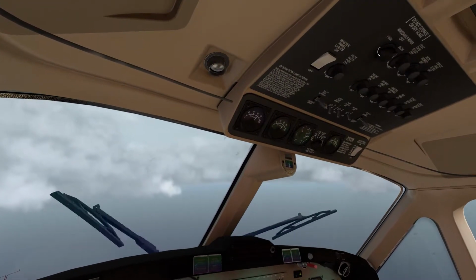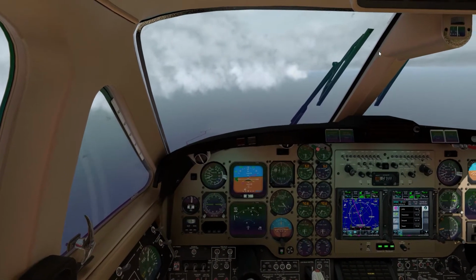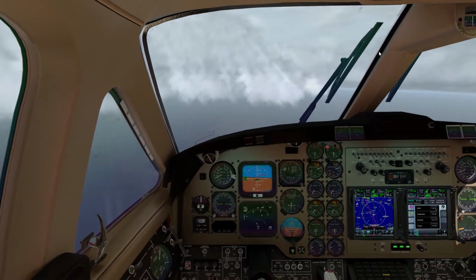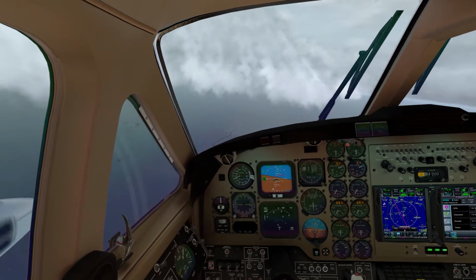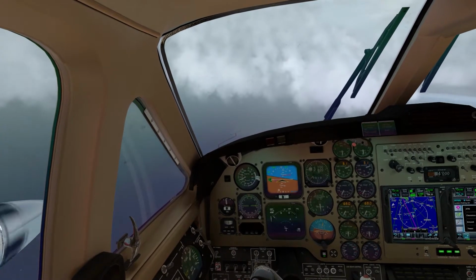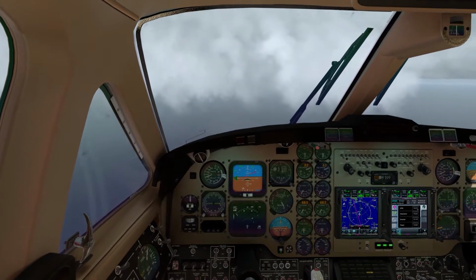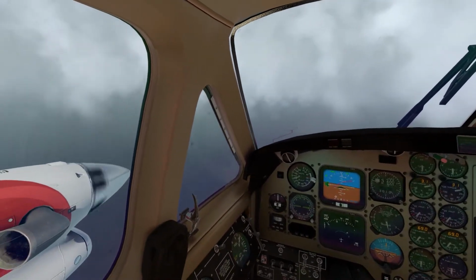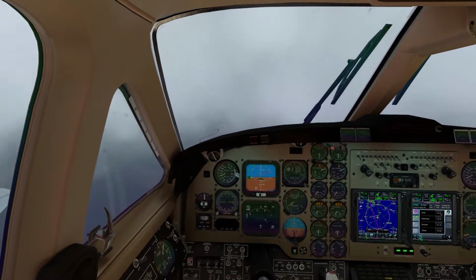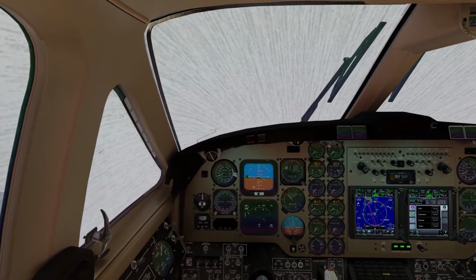Alright, we can probably shut off our windshield wipers now. Alright, coming up on 4,000. I'm going to try to dip under to 3,000, dip under these clouds, and we're just going to do a visual right in. Because I think once we get under these clouds, we'll be able to see the runway, hopefully. Hope anyway. Okay, we should be starting to level out here pretty soon.